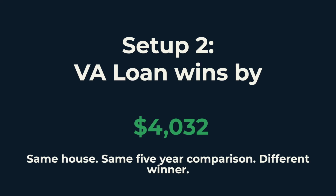That's why simply saying VA loans are cheaper or conventional loans are cheaper doesn't really answer the question here. The details of the loan decide the answer.